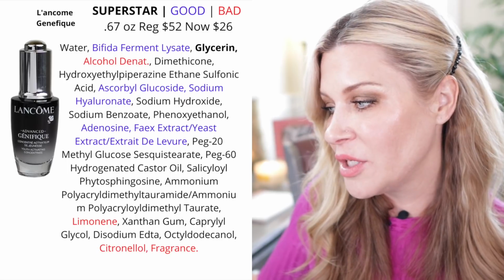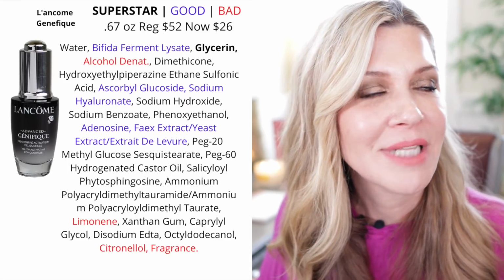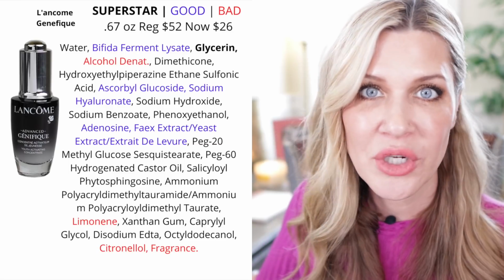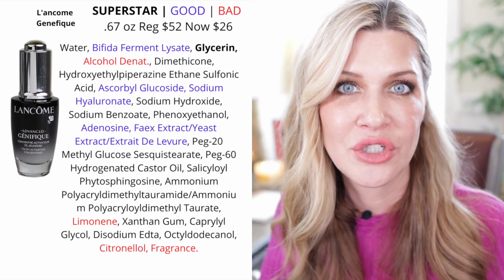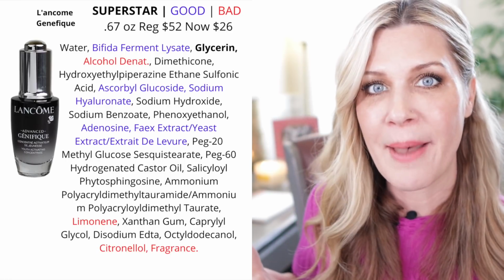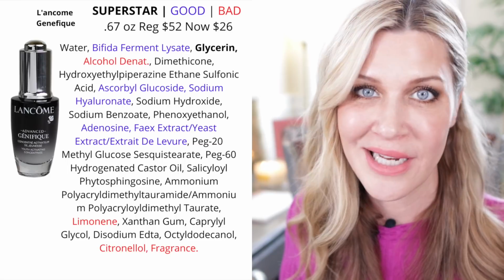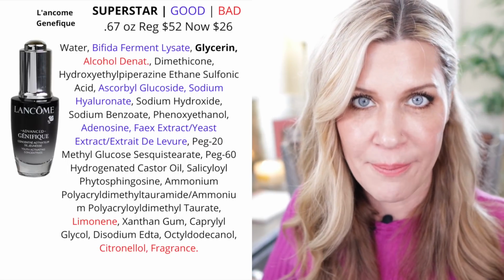Now, the problem with this one, you guys, is that denatured alcohol is fourth on the list. And I just don't like that. I don't like having alcohol in the top 5 ingredients in a product. I think that while it's probably there to penetrate those good ingredients, I'm not sure that that balances the toll that you're going to take on your skin by applying denatured alcohol onto your skin. So for that reason, I would skip it.